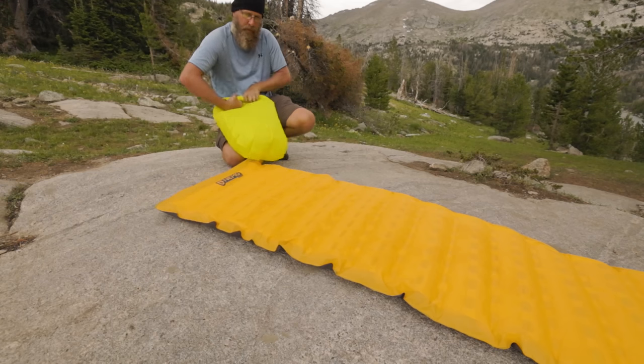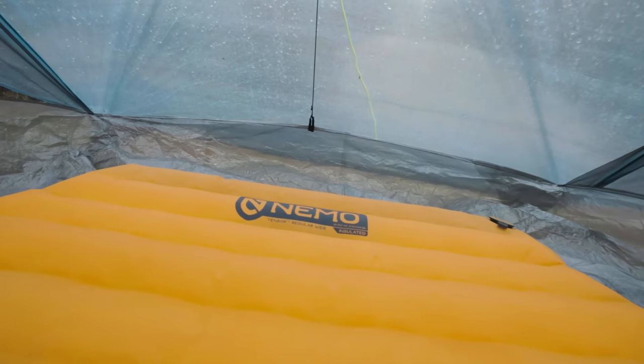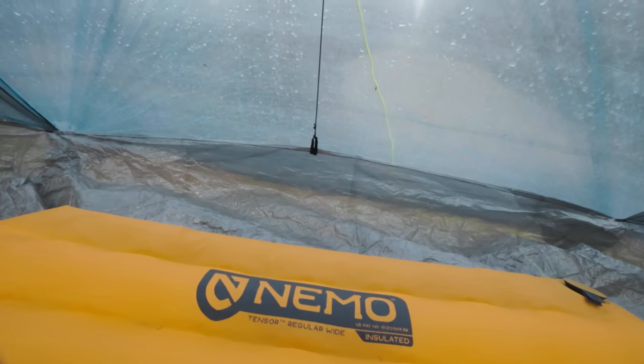And I'm not talking about how thick or wide it is, I'm talking about R-value. If you are backpacking in cooler weather, anything below 40 degrees Fahrenheit, you need to make sure your sleeping pad can handle it. A lot of people don't realize that your sleeping bag is only half of what keeps you warm. Your sleeping pad is the other half. It doesn't matter if your sleeping bag is rated to negative 30 degrees. If you don't have the right sleeping pad, it cannot keep you warm.